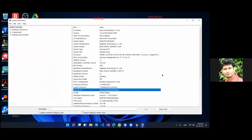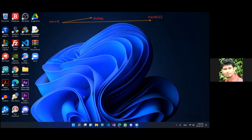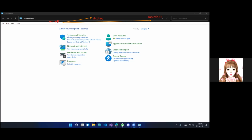How? First of all, you have to press Windows key and R key together. That will give you the Run dialog box. After that, you have to type either dxdiag or MSINFO32. So please write down if you don't know those methods. Those are also important because you can check specifications and configurations in your computer using these methods. Clear? Okay, so these are additional methods. Next time you have to tell.